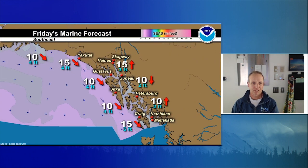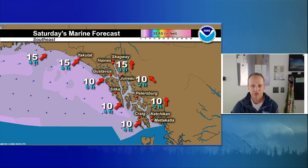For the marine forecast for Southeast, winds variable in the inside waters 10 to 15. Otherwise, outside coast, winds generally from the northwest at 10 to 15, seas as high as 5 feet. And for Saturday, winds generally from the south or southeast in the inside waters 10 to 15. Outside waters, winds generally from the southwest at 10 to 15, seas as high as 5 feet.